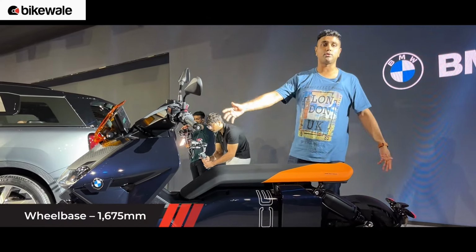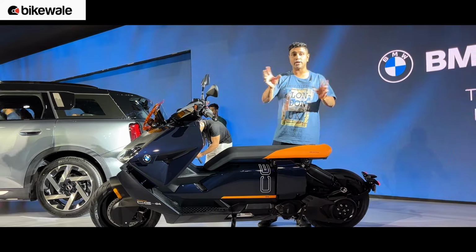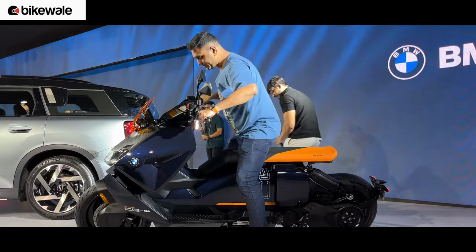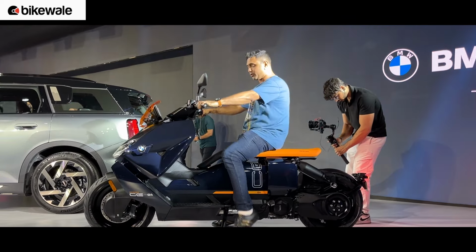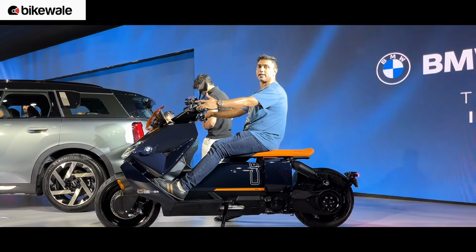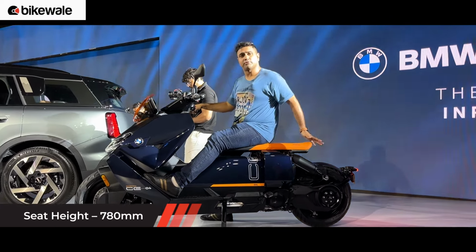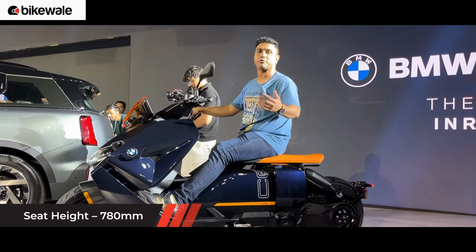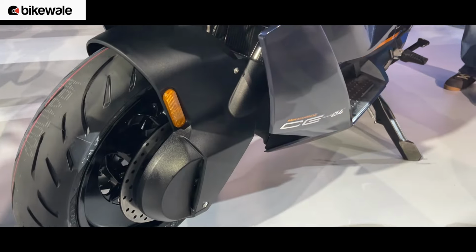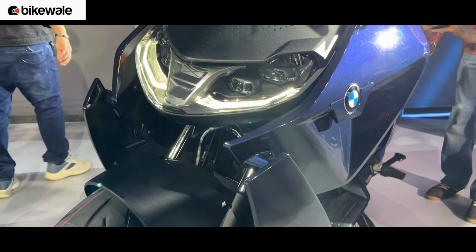Look at the long wheelbase also. It almost reminds you of an R18 if you look at the specs. I get on the scooter now, and again, massive floorboard. You can place your feet like this or like this, relax and ride. There's not a lot of support at the rear though, and there is enough room for your pillion, but maybe they'll have to grab onto you if you really go fast on the scooter. I'll come to the specs in a bit, but again, very nice, very funky looking scooter.